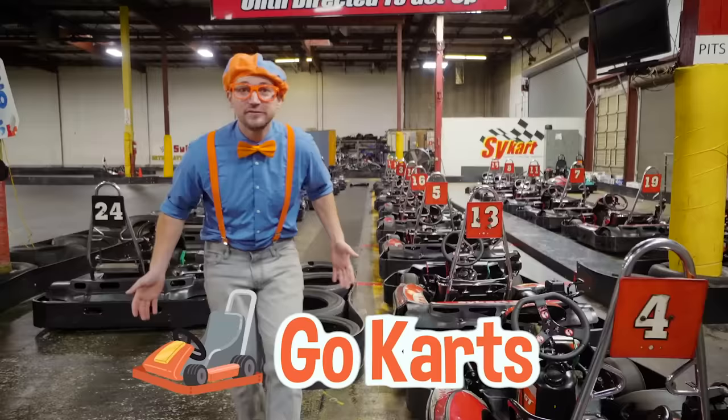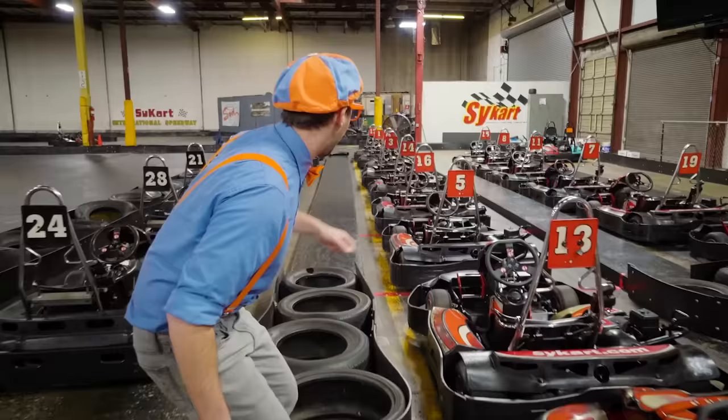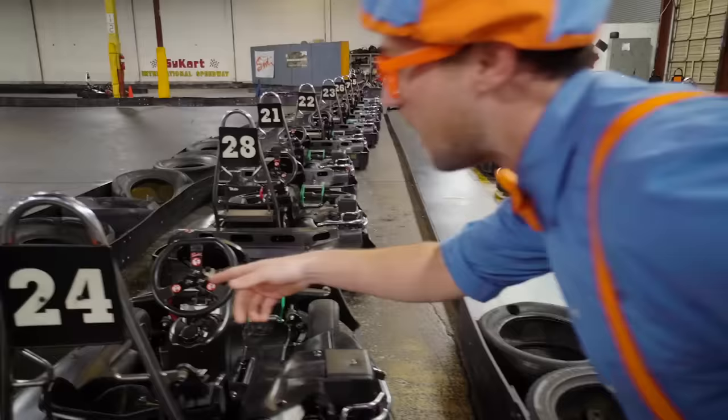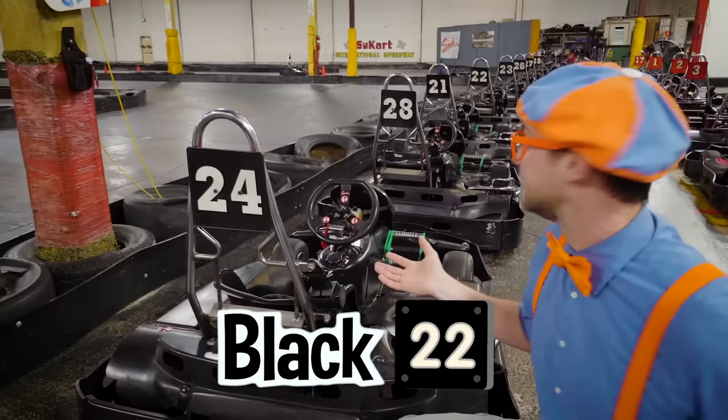Check out all of these go-karts. I am so excited to beat the lap record. Whoa, check them out. Whoa, do you see all of these go-karts? Yeah, all of these go-karts have a red number plate. Oh, that's so cool. Whoa, and look at all of these go-karts. All of these go-karts have a black number plate.